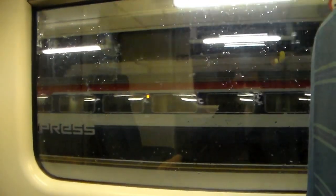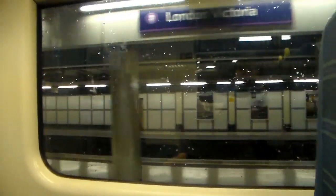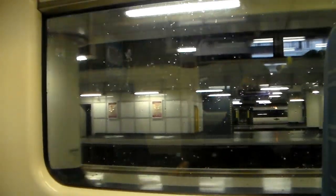Leaving London Victoria now, as you can see, there's a Class 442. We're leaving London Victoria, like I mentioned, and we're going to Battersea Park for our first stop. We've already copped 377-610, which was one of the ones I needed, out of four, actually, not five 377-6s. The next station is Battersea Park.